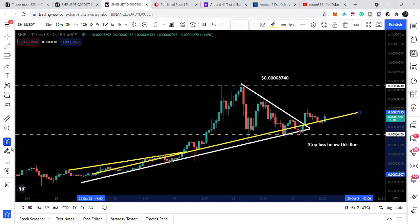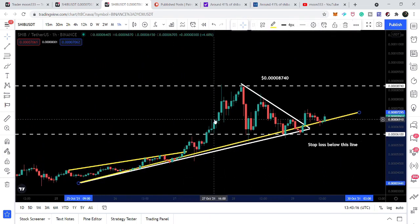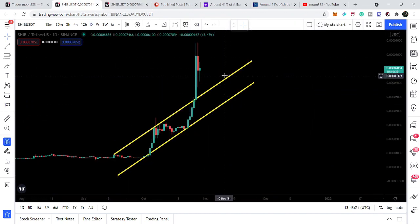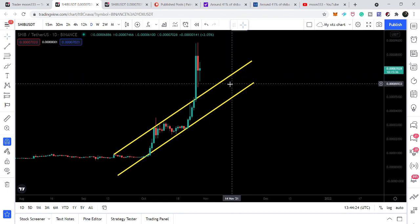In fact, this support line is the continuation of the same support line of this symmetrical triangle. So now this support of the symmetrical triangle can also work as a long-term support for the price line. However, for the long term, I'm still considering this support. Unless this support is broken down, the bull run of Shiba Inu won't be ended.